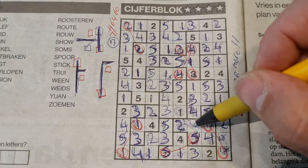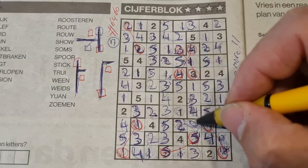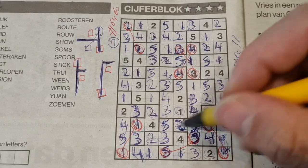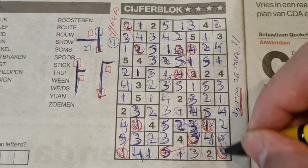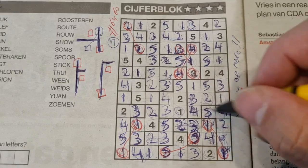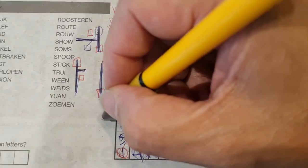I think this box should be a 3 because give me 1, give me 2, should be a 3, give me 4, give me 5, yes, definitely 3. 1 digit left in this area for number 1 is connected with that box, so it should also be 1. 1 box left in this L-shaped area for the number 3.